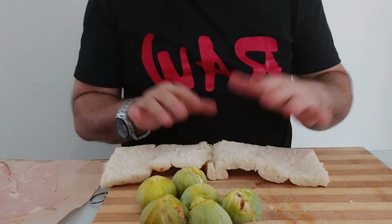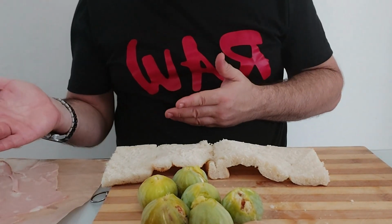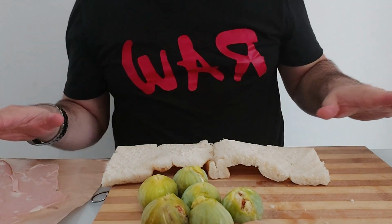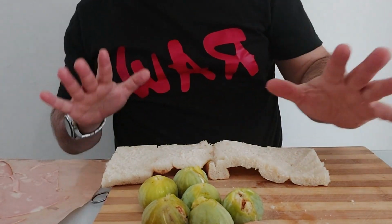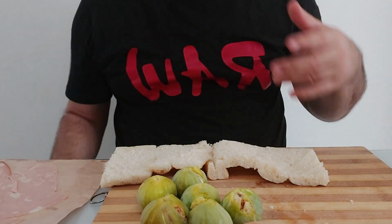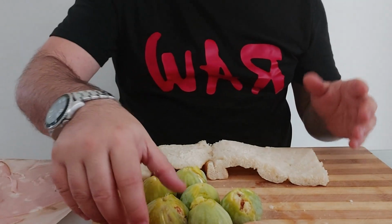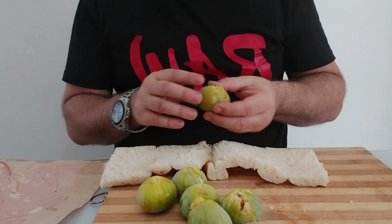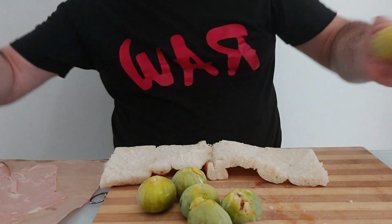So if you're sightseeing, you're around Rome, you're around Florence, you're around Naples, and you go to a delicatessen, get into this, save a lot of money. Instead of going to a restaurant and spending a lot of money, it's getting expensive going to a restaurant, go to your delicatessen. Buy some figs if you can't find any, because there's a lot of fig trees everywhere.